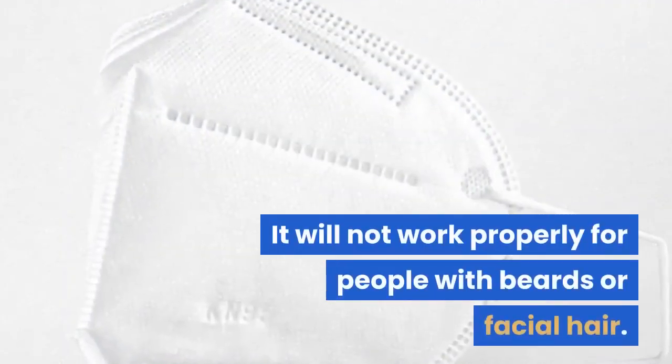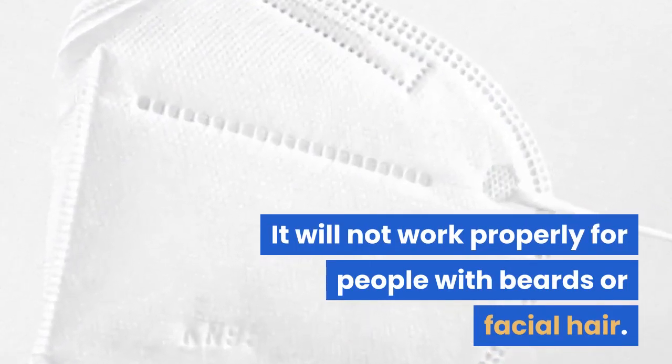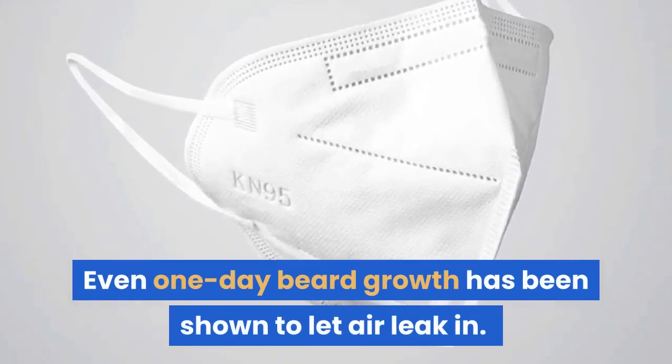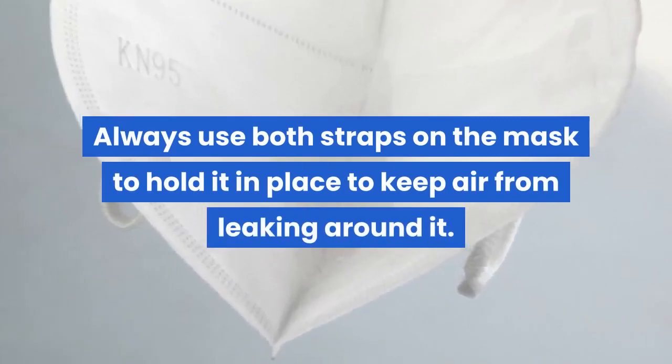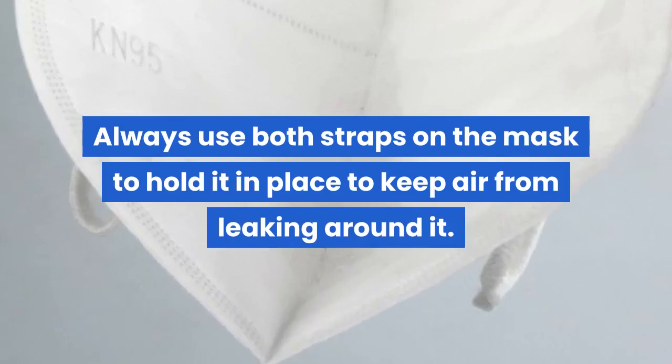It will not work properly for people with beards or facial hair. Even one-day beard growth has been shown to let air leak in. Always use both straps on the mask to hold it in place to keep air from leaking around it.